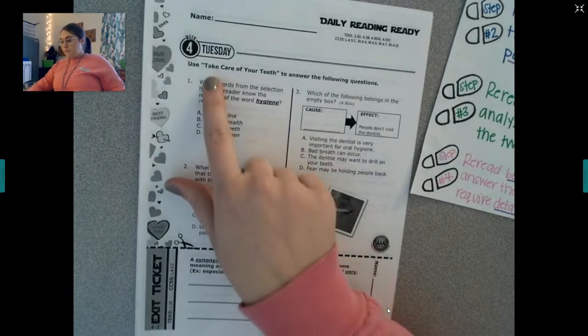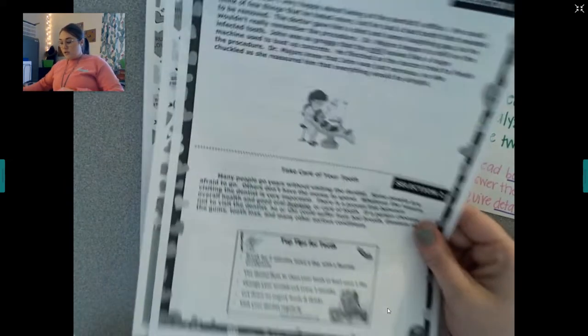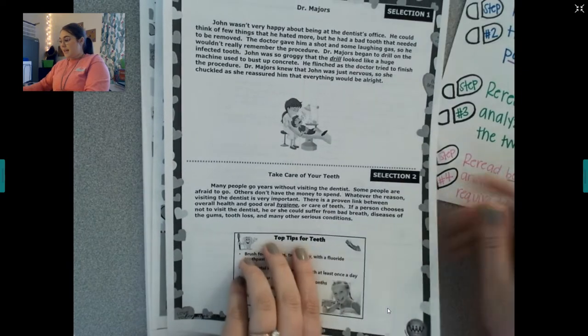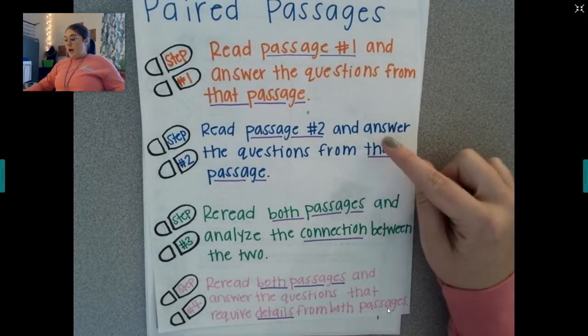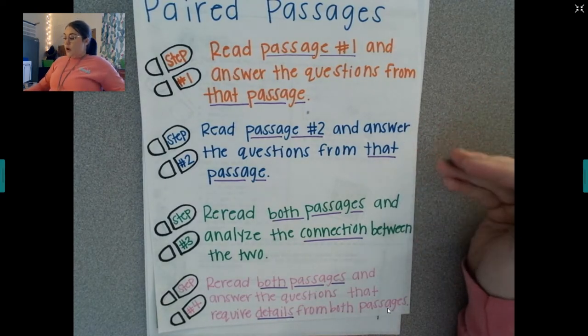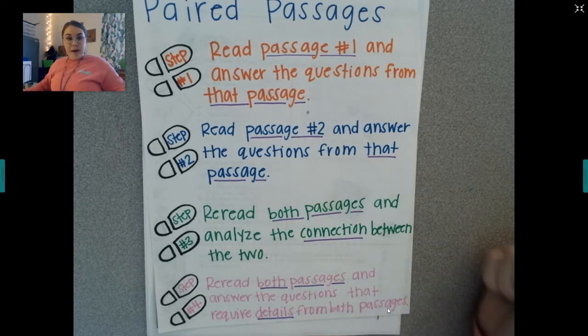Then yesterday, Tuesday, you did use Take Care of Your Teeth to answer the following questions. So you didn't have to reread Dr. Majors. You should have only read Take Care of Your Teeth, because on Tuesdays, when we get to passage 2, you're going to read only that passage and answer the questions from only that passage.